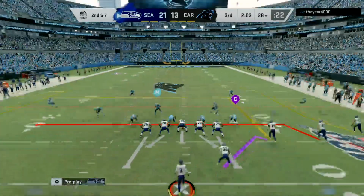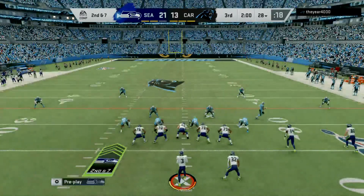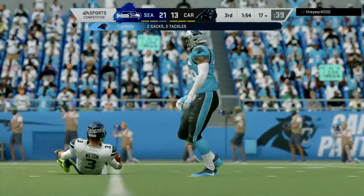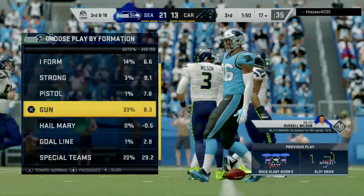Here's 2nd and 7 now from the 28. I'm coming after you. Now Wilson. Nowhere to escape, and he goes down. My, oh my, they've had some success bringing him off the edge.